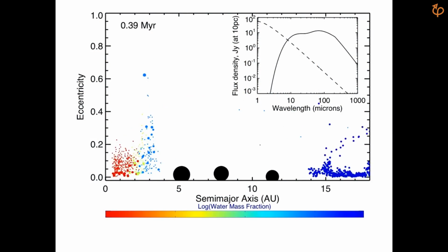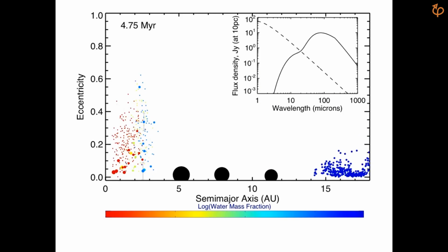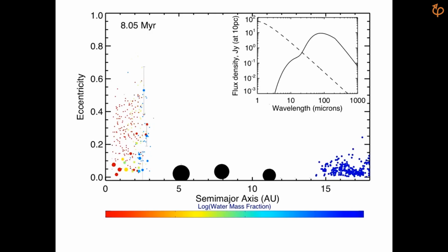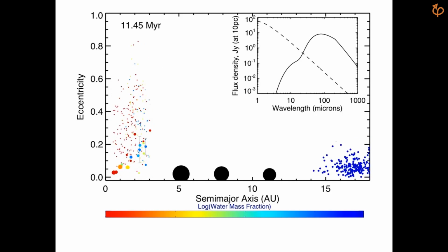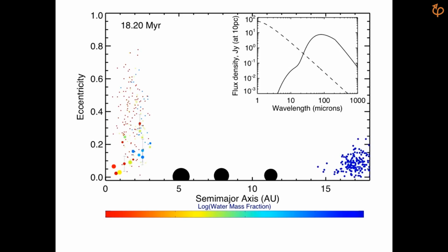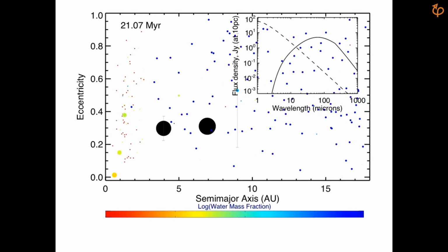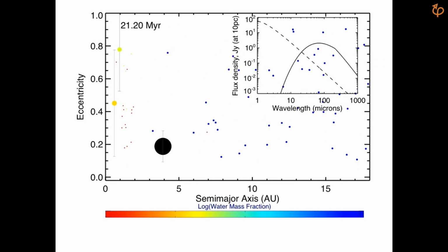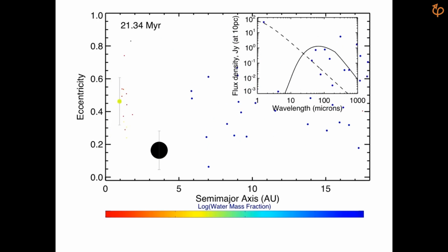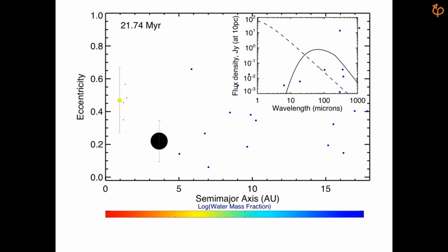Here's just another movie of this same kind of process. So this is a chaotic process, so it can differ between different realizations quite substantially. In all cases, we're getting an instability among the giant planets here, but the exact outcome of that instability varies a lot from case to case. So again, you have the terrestrial planet formation close to the sun is going quite well. We have an instability among the giant planets, but here the other planets are thrown further away from the star entirely, and you can maybe see to the left there, one terrestrial planet actually survives in this simulation. So in this case, not all of the terrestrial planet region was cleared out.